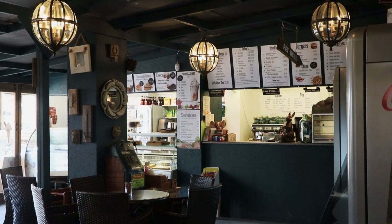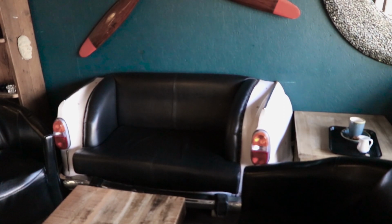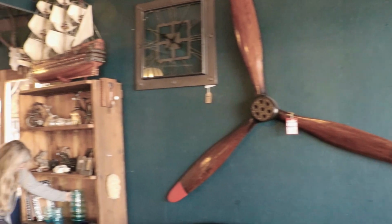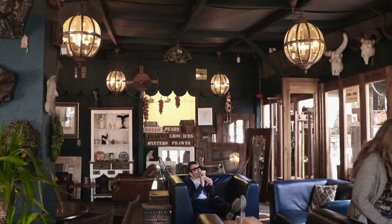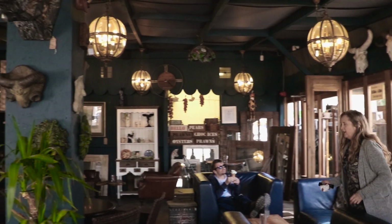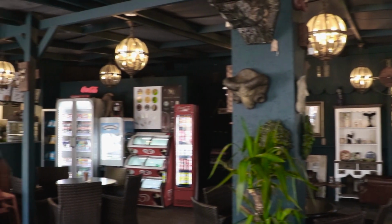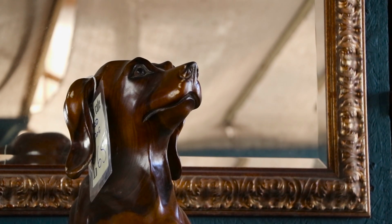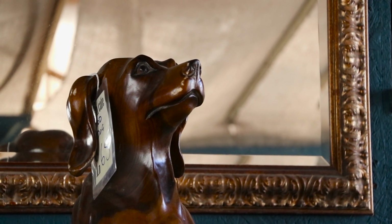If it all gets too much, you can always head to the bar. It's not a bad place to while away a few hours. If you need ideas for presents for loved ones, this is a great place to go and have a wee shop. Everything's the right price, as in, it's cheap.